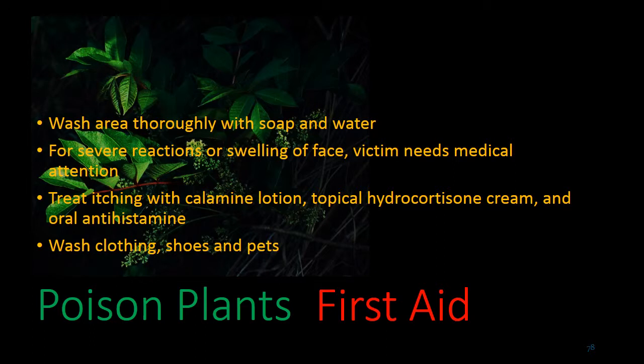Wash with soap and water. Treat with calamine lotion or topical hydrocortisone cream, or oral antihistamine. Wash clothes, shoes, and pets. For severe reactions such as swelling of the face, seek medical attention.